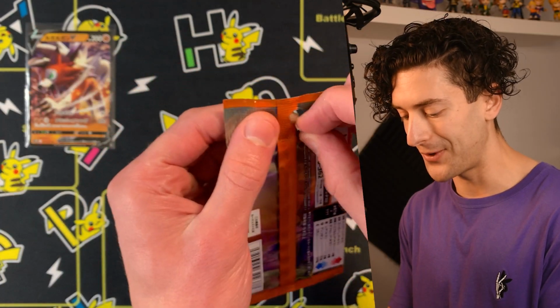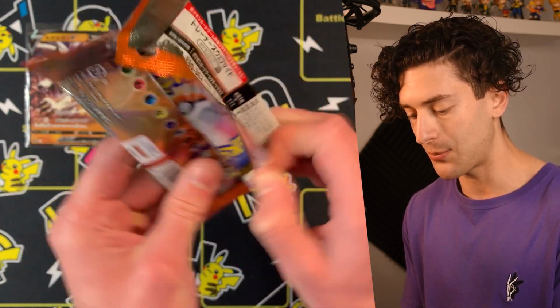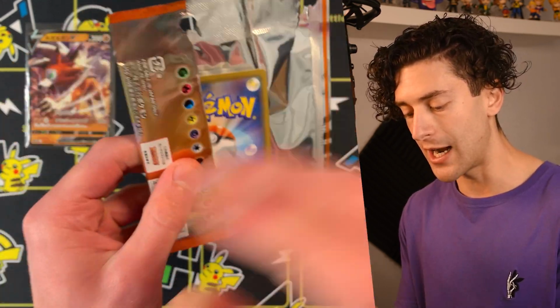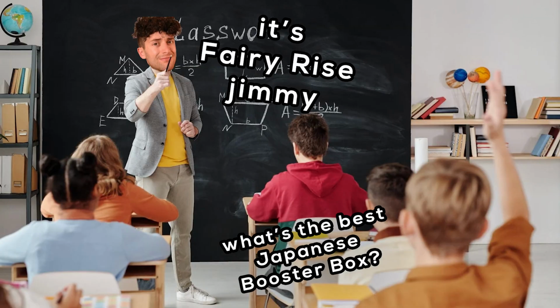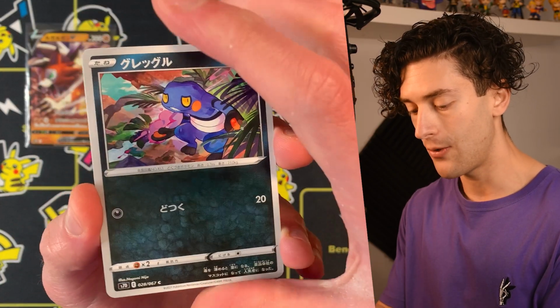Honestly, it's actually kind of a good thing that it is as underrated as it is because it does mean that it remains pretty affordable. And that's why, when people start asking me, because I get asked this all the time, what the best booster box to buy is, I'm gonna start recommending Skyscraping Perfect for a few reasons.